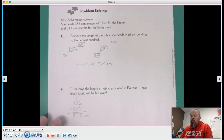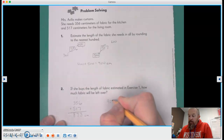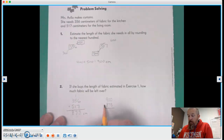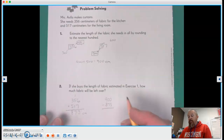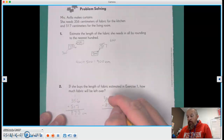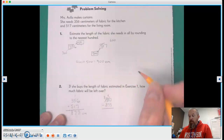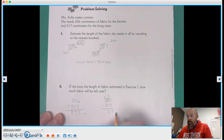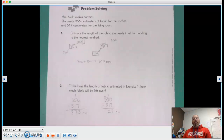Now, we estimated and purchased 900. If we take away what there actually is, 873, this will give us how much fabric is left over. So we have to carry over. There's nothing there, right? So we have to borrow, and then we have to borrow from that. 10 minus 3 is 7. 9 minus 7 is 2. And 8 minus 8 is 0. So 27 centimeters of fabric is left over.